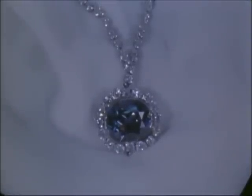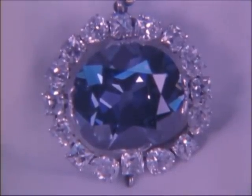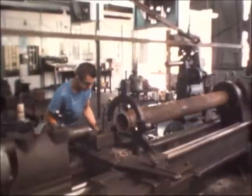But almost 50 years later, a slightly smaller stone came on the market that looked remarkably like the missing French blue. The new stone was purchased by Henry Thomas Hope, and although this rare blue diamond has changed hands several times, it still carries his name. Modern technology has developed many uses for minerals, such as ores as sources for metals, coloring agents in flares and fireworks, or as abrasives and cutting tools for industry.